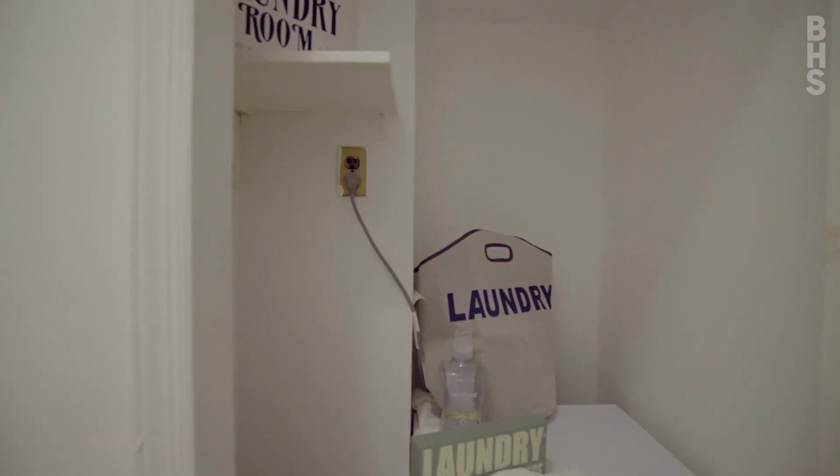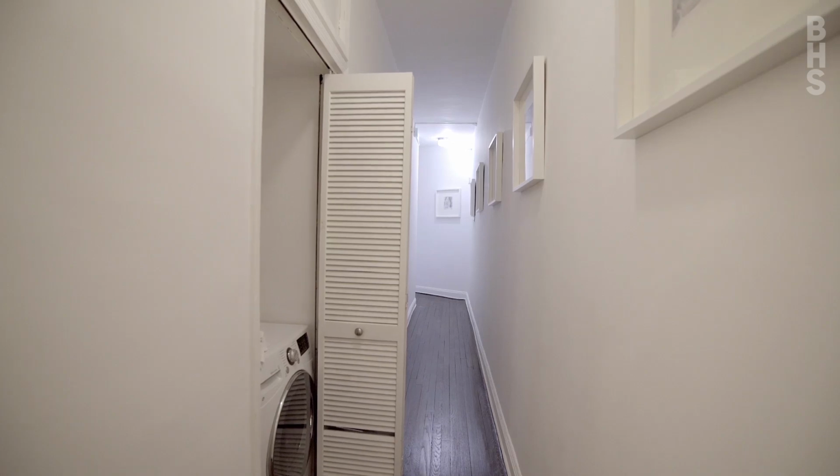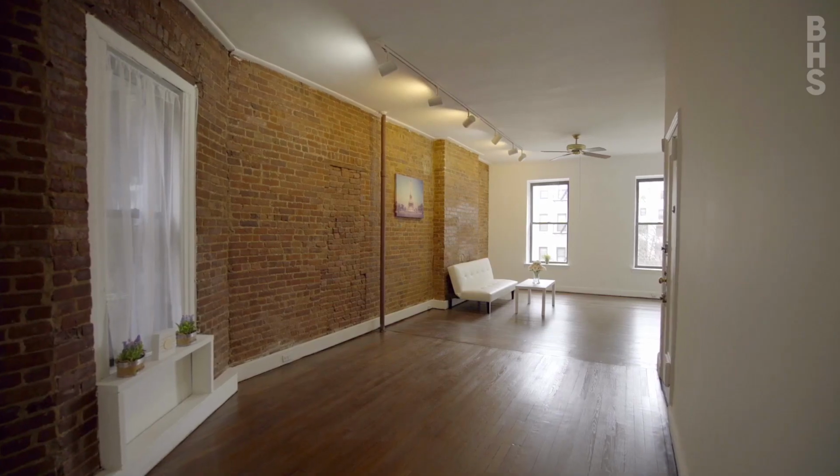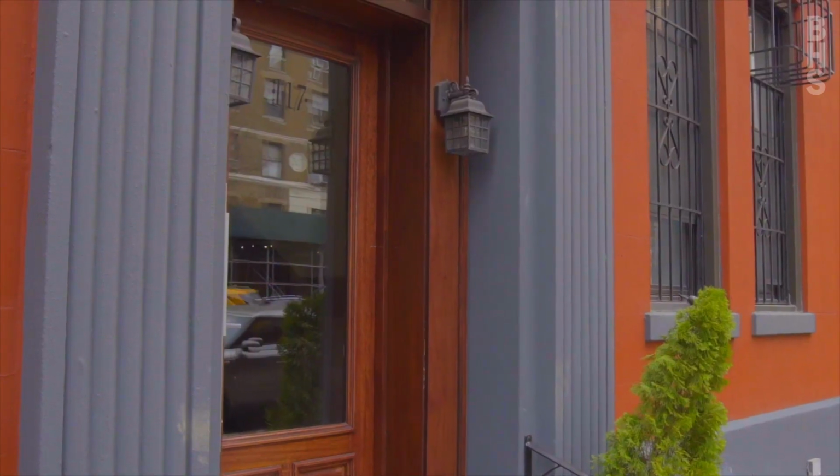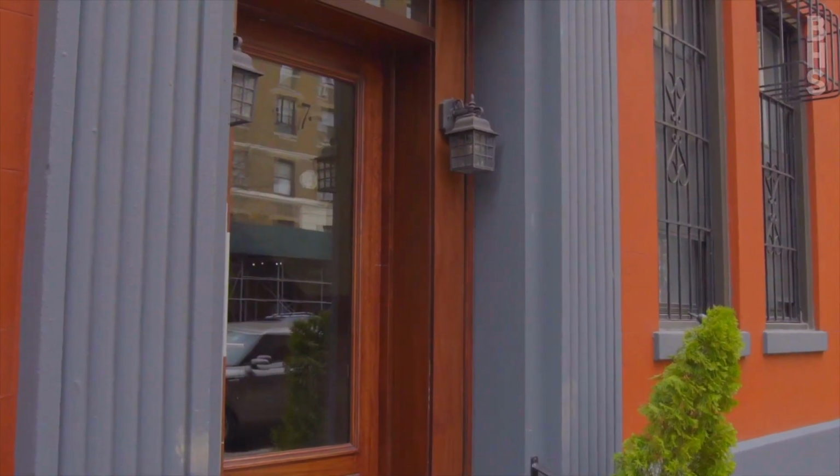Residence 5 even has a private washer-dryer. Pets are allowed, and incredibly, storage at no additional fee located on the lower level will transfer at closing.